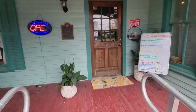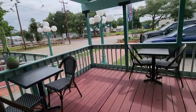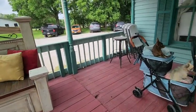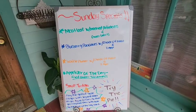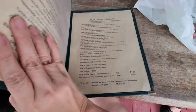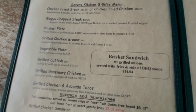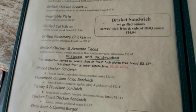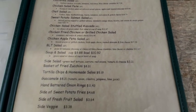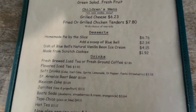It's really cool. It's changed hands a few times, but it is a Victorian-style cottage. It was built around 1907, and it was known as the Crockett House after its longtime owner, Jesse Crockett, who was Chapel Hill's postmaster. In 1981, Bevers bought this property. It was originally a ceiling fan store when she took ownership of it. She sold it in 1982, bought it back in 1984, and opened it as a combination cafe and real estate office.